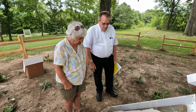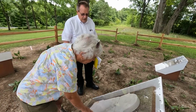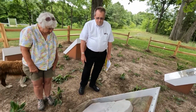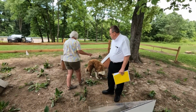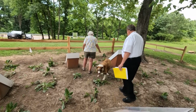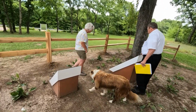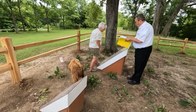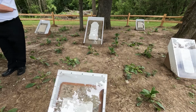So what are they mounted on? They're mounted on concrete. It's all concrete. Wow. And this one, these are children too, aren't they? Mm-hmm. Okay. Let's see. This one is 2 children. Four children.